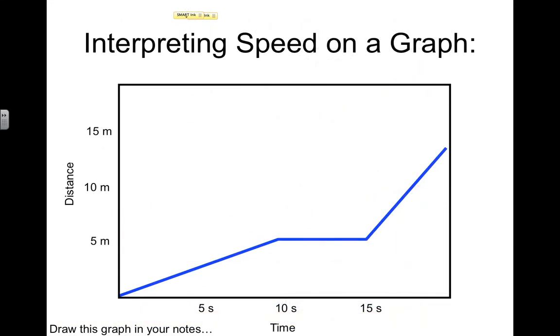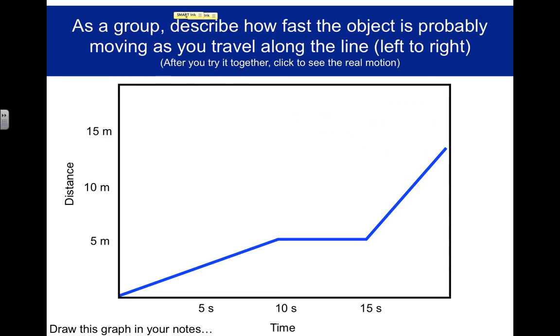Now this is the next graph. This is going to go directly under that first graph that you drew. This is, again, interpreting speed on a graph. Same axes labels, distance versus time, but here you're going to draw a gentle slope followed by an area of a horizontal line, so no slope here, just a straight flat line, and then a steeper line up at the top.